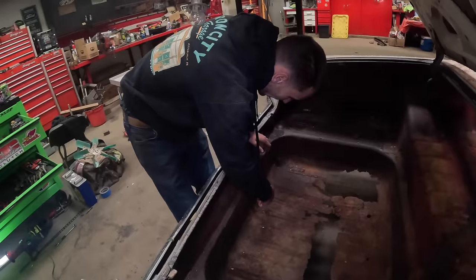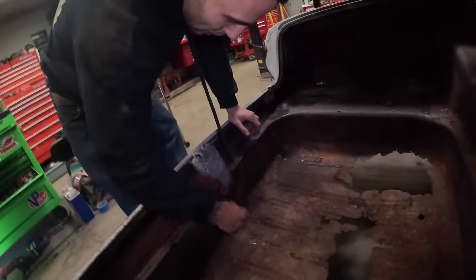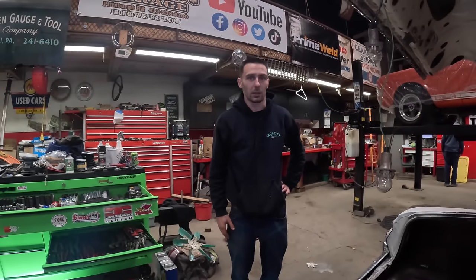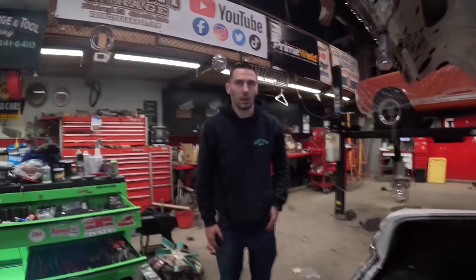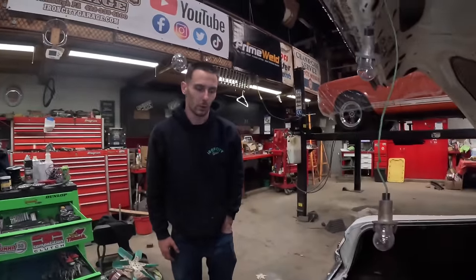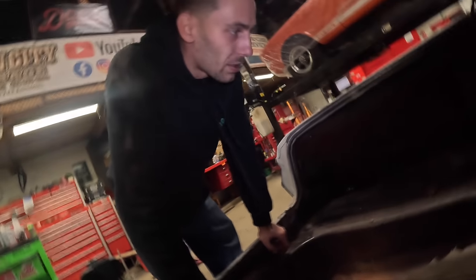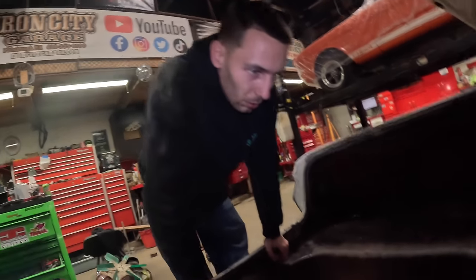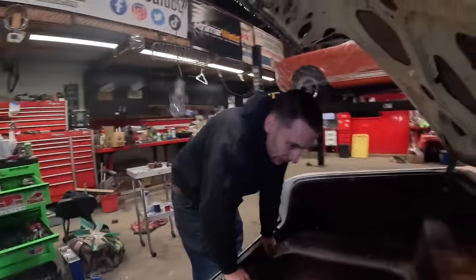So if we just go right in here where all this rust is gone, and then I get it to butt weld. Remember how we did that? Get a delay, like on the door? Yeah. It'll just fall pretty much right into place. I think that's going to be the safest route of doing this. And it's going to be the nicest because you leave this factory edge on here, and it's just a little easier that way, I think.